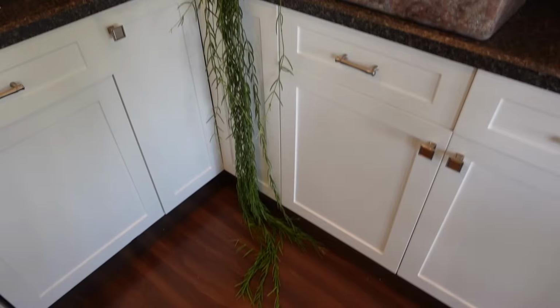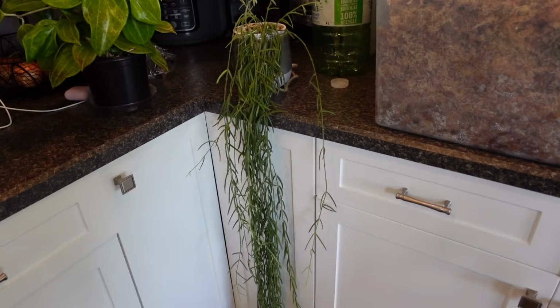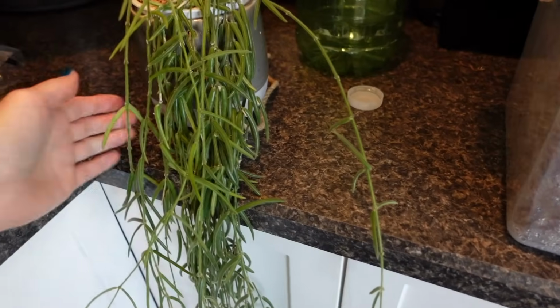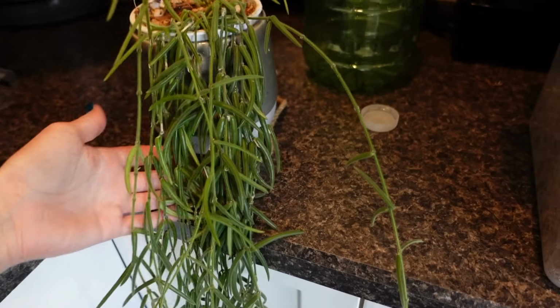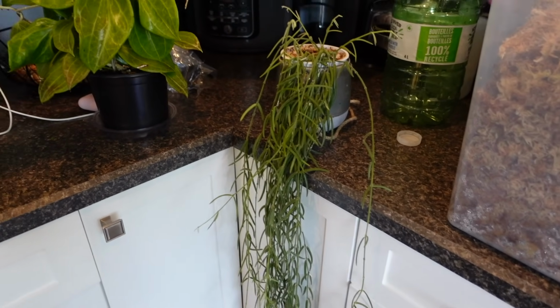But yeah, no, she's gorgeous. Nothing really new or crazy with her. I find that she doesn't really suffer from pests. Even when the other plants around her get pests, I don't really notice pests on her. I've never seen a pest on her. So knock on wood, hopefully that keeps up.